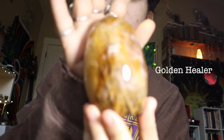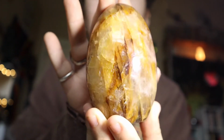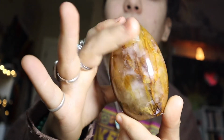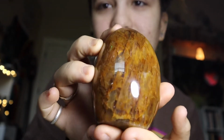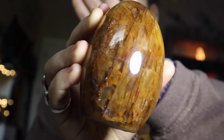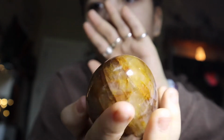I showed you my golden healer heart, but I also have a golden healer freeform. I actually got them at the same time, but I forgot that I had gotten the golden healer freeform, so I also got the heart, and I didn't realize. And it is pretty flashy, as you can see. Yeah, so that's that freeform.